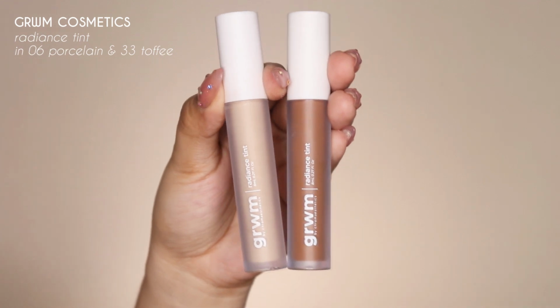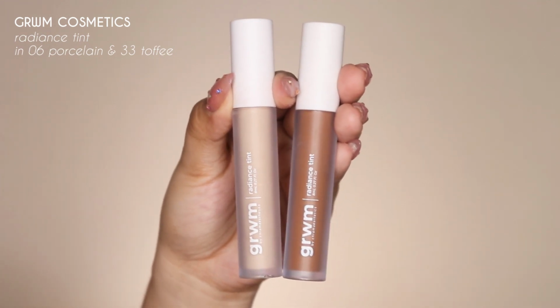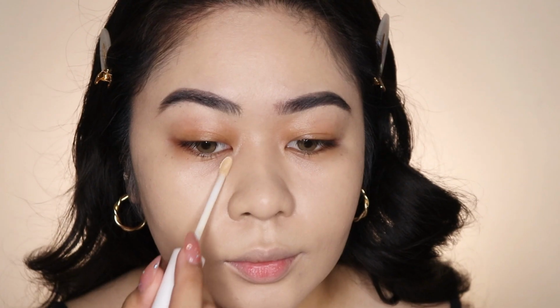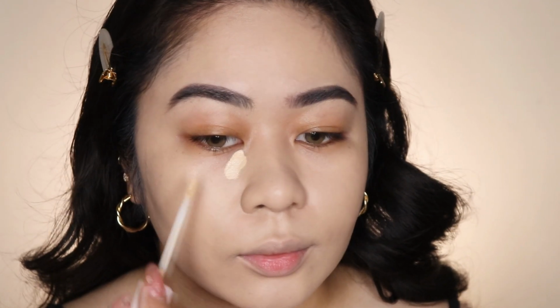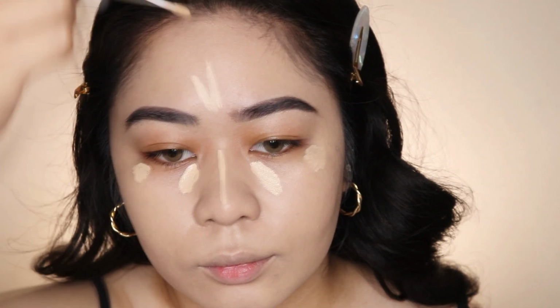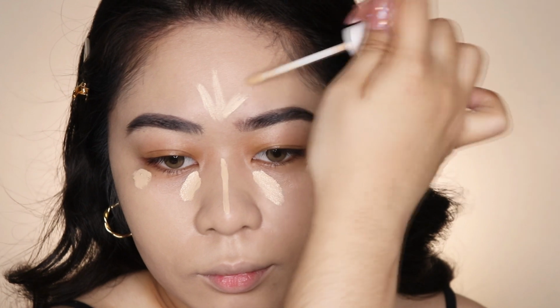To highlight and contour my face, I will be using the Get Ready With Me Cosmetics Radiance Tint in the shade 06 Porcelain and 33 Toffee. Using the lighter shade first, I will be applying this underneath my eyes and any areas of my face that I want to highlight.